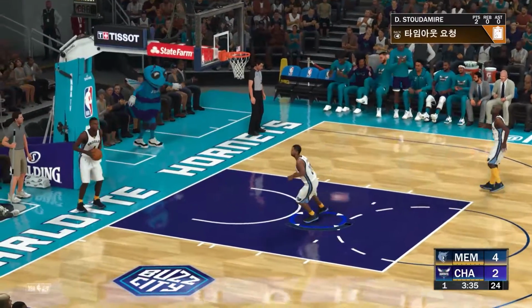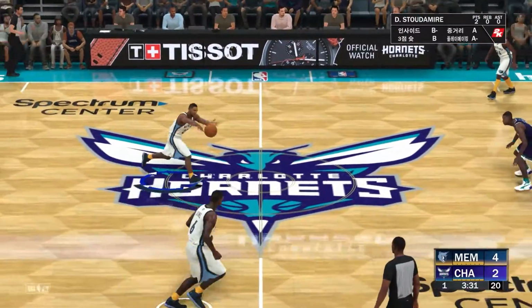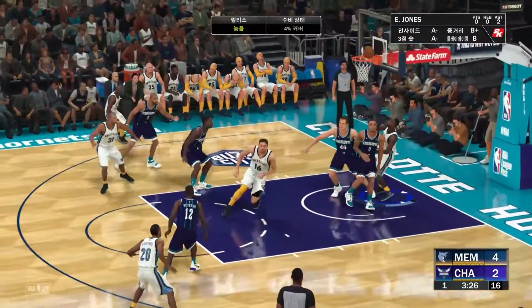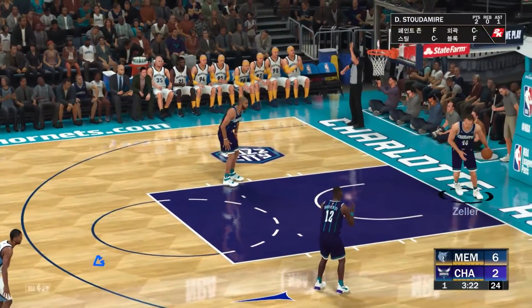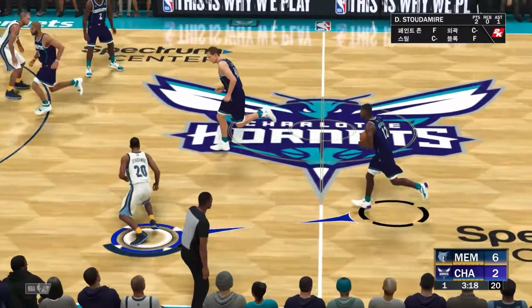Well, when Batum kept his spots, a wide open teammate, he zips the rock to him quickly. Just exceptional vision. Here's Jones, and he banks in the layup. That's just a product of good pass work. I mean, nice team basketball right there. And it's the Hornets' ball. 4-point game.